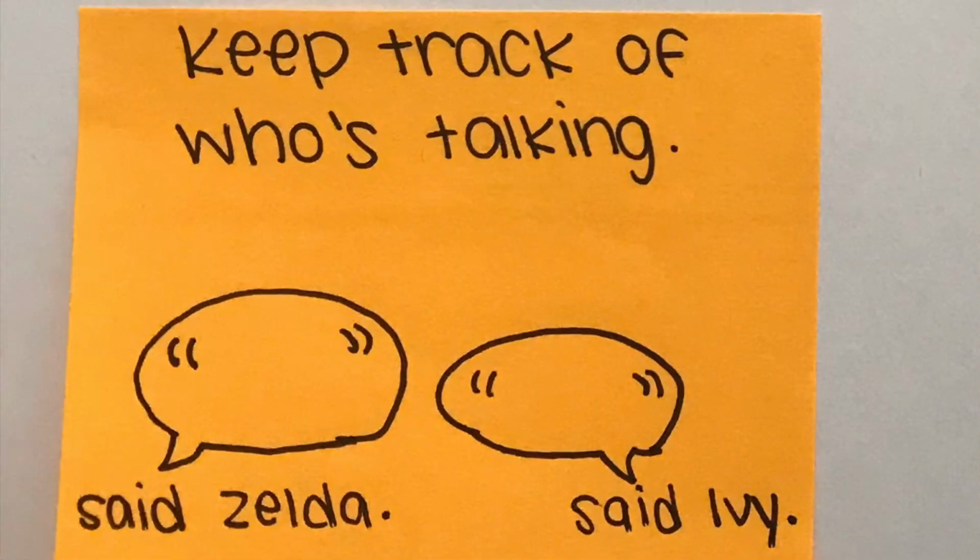Remember, first graders, today and every day that good readers don't just work hard to read the words, but they work hard to understand their books. And one way to do this is to keep track of who's talking.